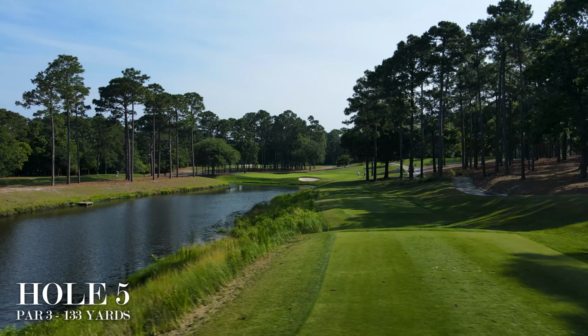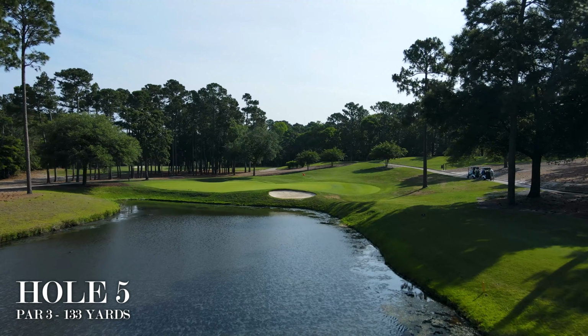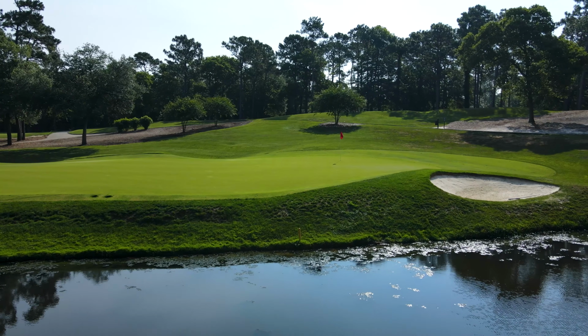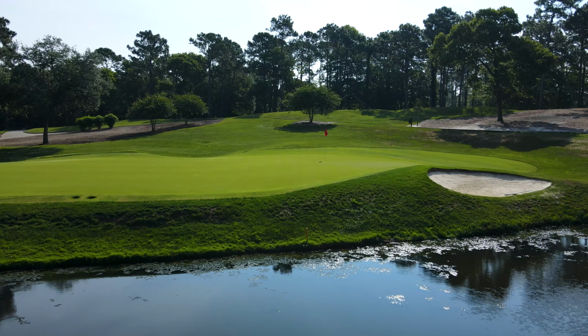Okay, 5th hole. Wind is now blowing. We got wind in our face. There's water on the left. Green with a bunker, just a recipe for disaster, but I'm feeling good.